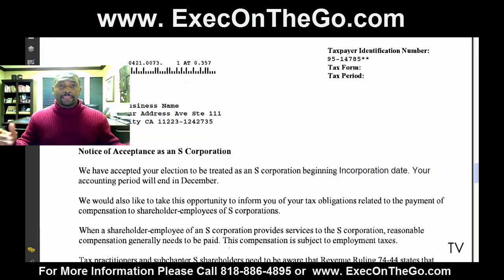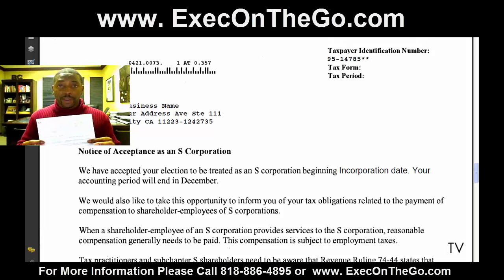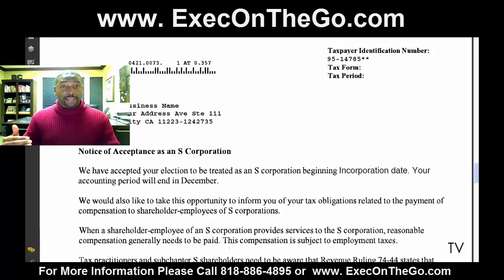And what I recommend, once you get the letter, is you put it in your corporate records binder behind the tax identification tab, so you can easily get to it when your CPA asks you if you're a C or an S.